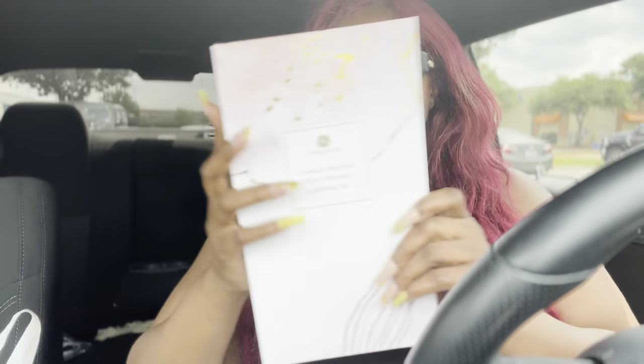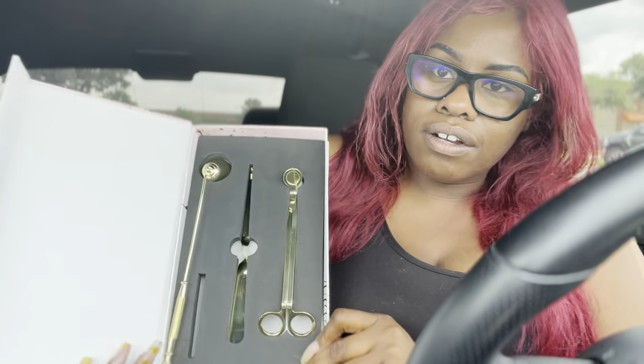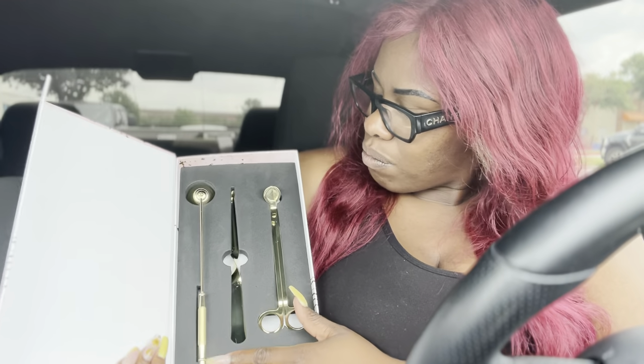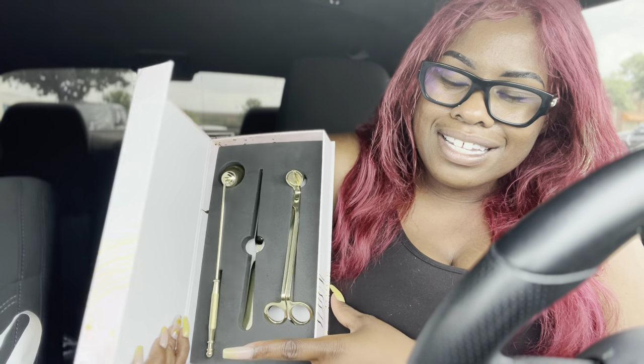Ow. Okay, but Honey's at Home, they had the candle snuffer, wick trimmer, and dipper set. It looks just like this. It's so cute in the box, and it's gonna look so cute on my shelf. It's very easy to use all three. They're all in here. So you have the dipper, the wick trimmer, and the candle snuffer all right there. So everything's secure in one thing, and it was $14.95, and I think this is definitely worth it.